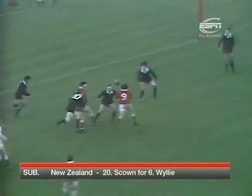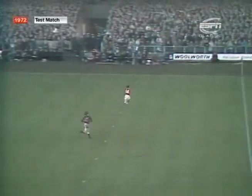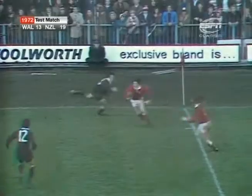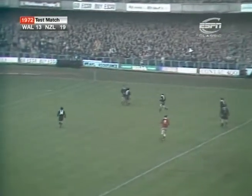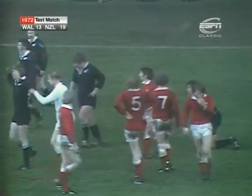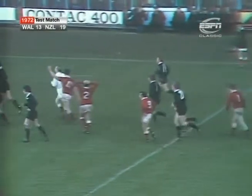The pick-up by Mervyn Davis to Gareth Edwards. This is Parkinson clearing. It could still be dangerous because Gerald Davis is back there. Now John Williams is inside him, on halfway. There's the Davis sidestep. A tackle went in after the kick. And again, it'll be a penalty to Wales for obstruction.